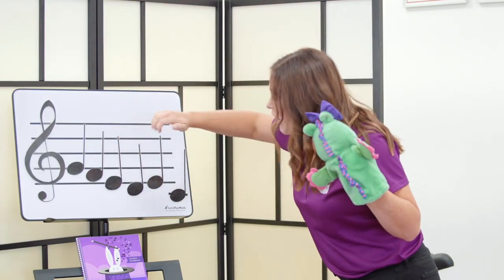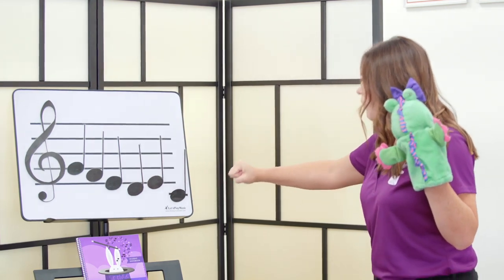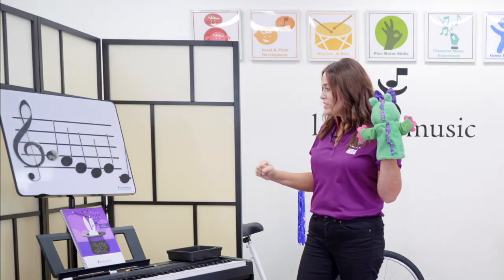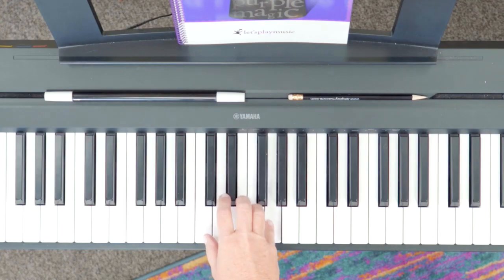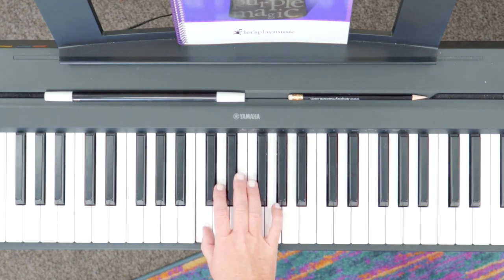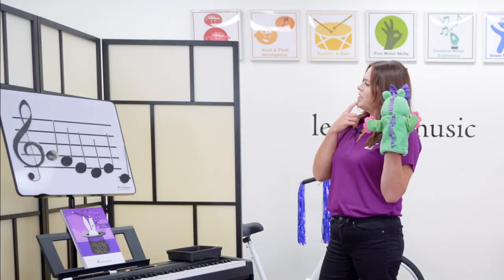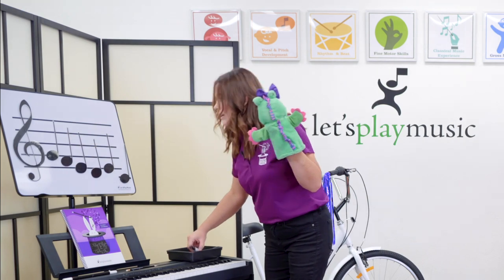So, fa, mi, re, mi, do. I bet we could play that one too. You ready? Put our hand in C position. So, fa, mi, re. Baby step up, skip down to do. I'm not sure if that's one of our songs yet. She wants me to change one more thing.